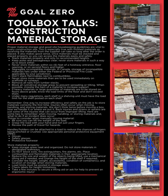Segregate incompatible materials. In Canada, storage of incompatible materials falls under either the federal or provincial fire code applicable to your jurisdiction. Don't stack flammables next to combustibles. Never store more materials than are to be used immediately on scaffolds or runways. Remove all nails from lumber stacks.